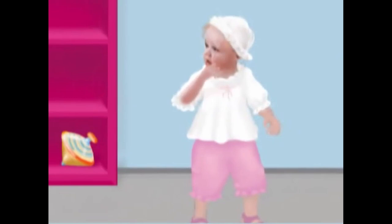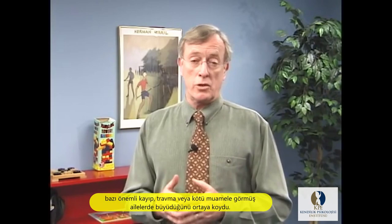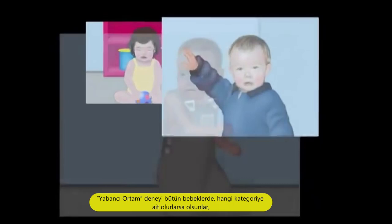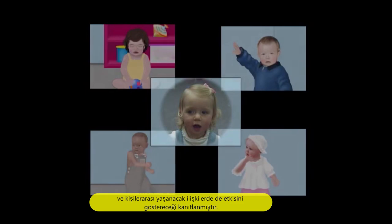Further research by Main and others has shown that most children with this disorganized pattern have been raised in families who have suffered some significant loss, trauma, or maltreatment. For all these babies, whatever category, the strange situation triggered attachment behaviors they had developed in their first months of life. The patterns have proven to be quite stable over time and to color future interpersonal relationships.